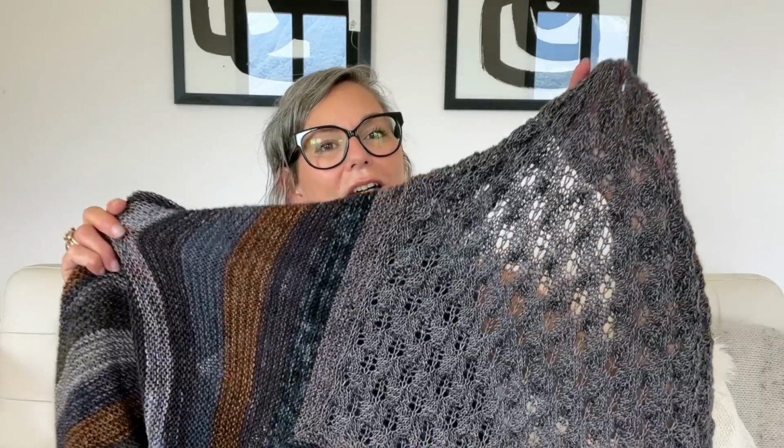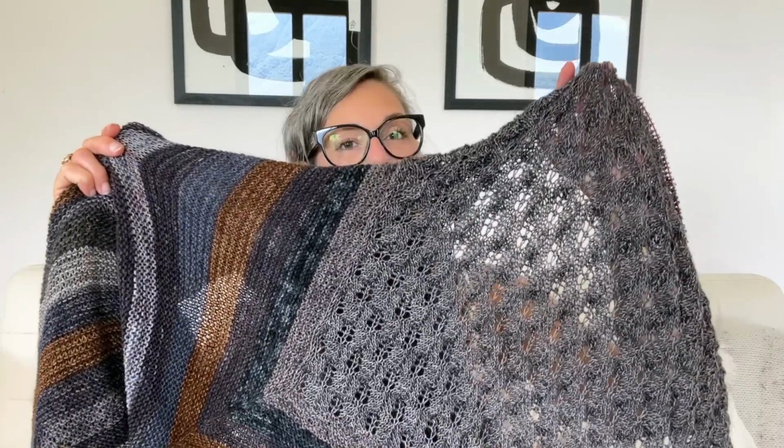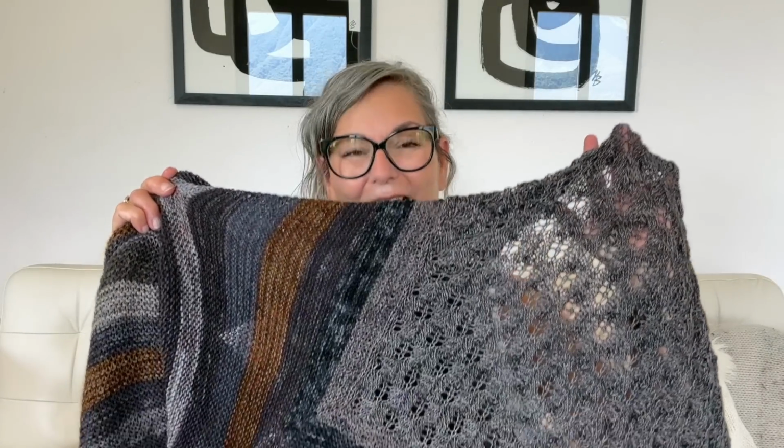But right now I'm gonna finish this. I'm actually gonna bring it as my car knitting tomorrow when we go. It's not the obvious choice for car knitting. It is lace, so I will have to pay a little bit of attention to it, but I'm gonna try. I mean, who knows? I might be able to finish it in the car. If not, I'm gonna finish it once we arrive.